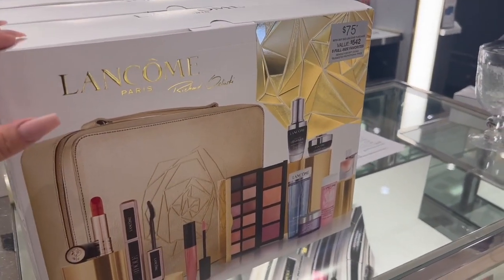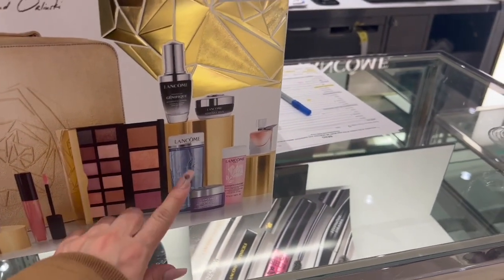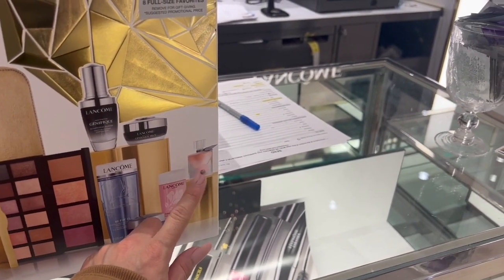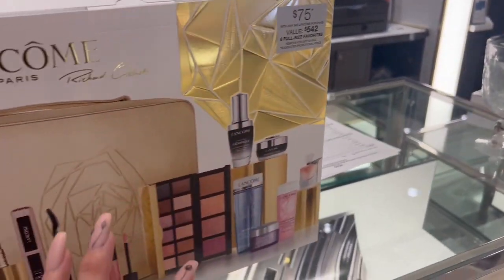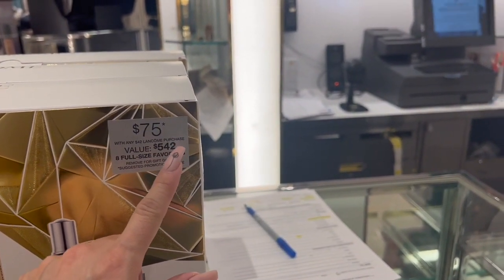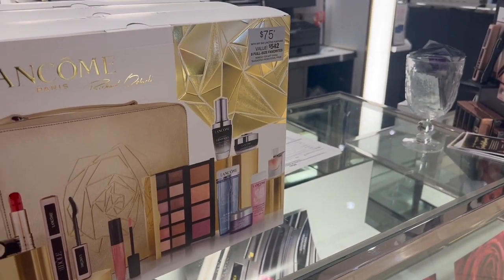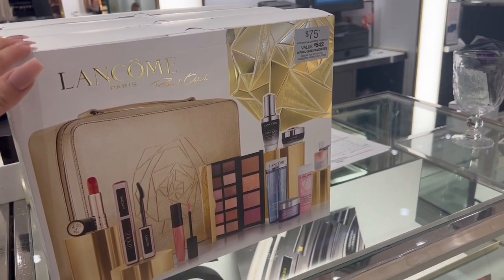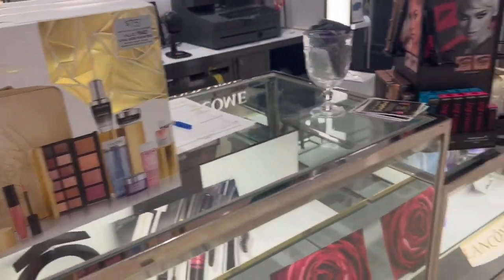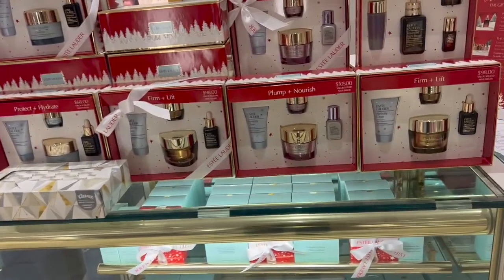I know that most of you like these Lancome gift sets where we have the makeup bag, we have several cosmetics as well as serums and face creams. This one right here, it says that they have full-size products that the value is $542. And right now, they have it for $75. If you spend $100, let's say that you buy this one for $75 and you add something else for $25, you spend $100 and you get $25 back. Those $25, you can spend on whatever you want here in Dillard's.